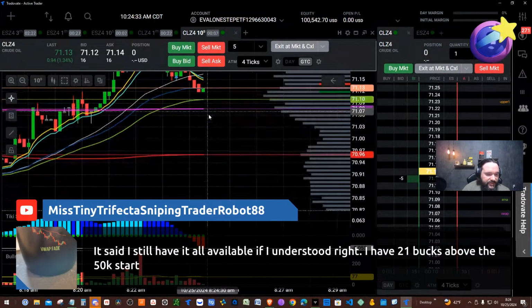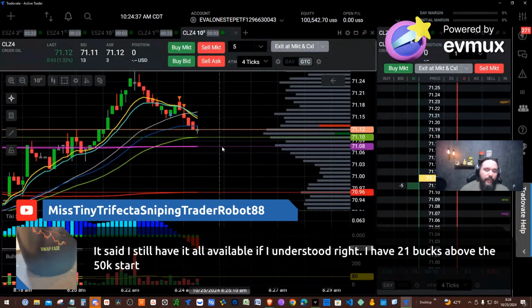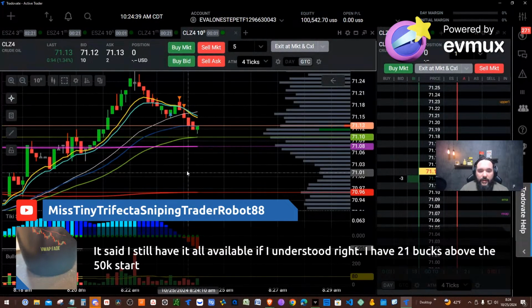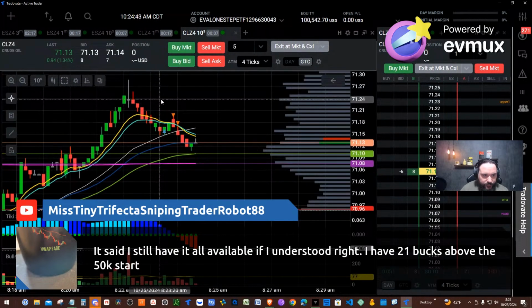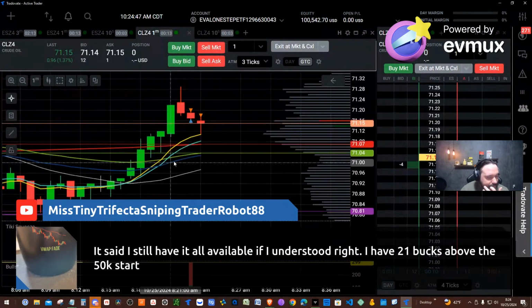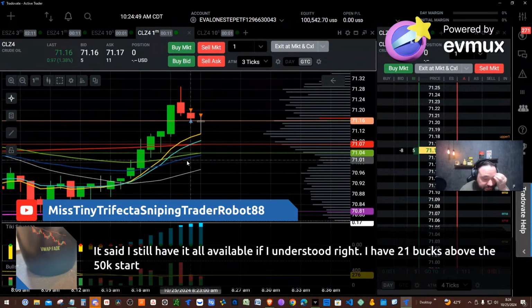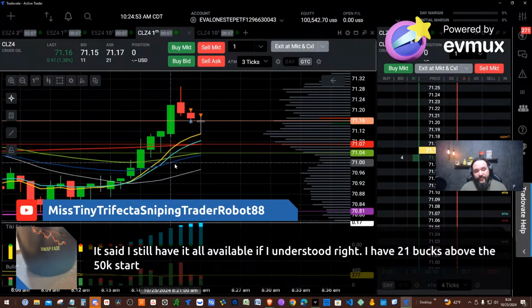Okay, so you've got this 5200 cross here. It's getting above the 10-second VWAP. Got a great pullback coming on right now. We popped up from 71 up to 71.30. So massive rip that I unfortunately missed. We're well above the VWAP here, but we've got the 9 and 12, 26 crossover.